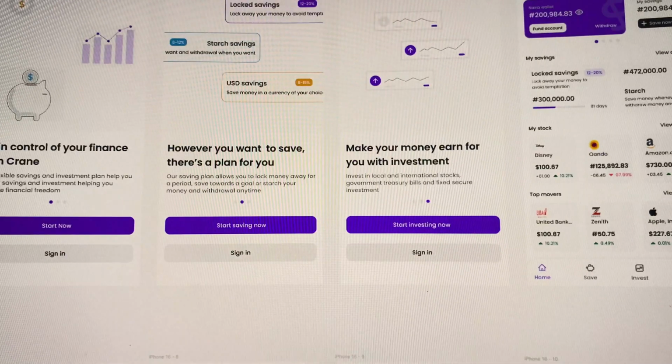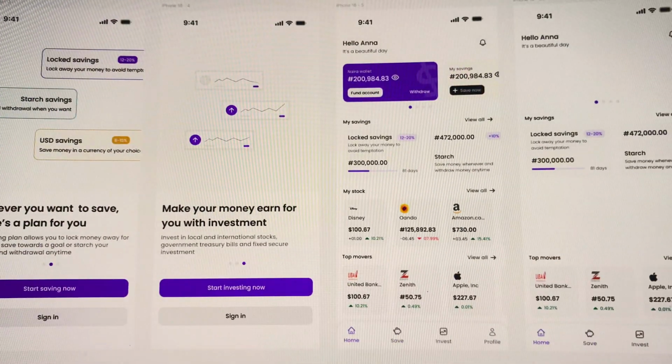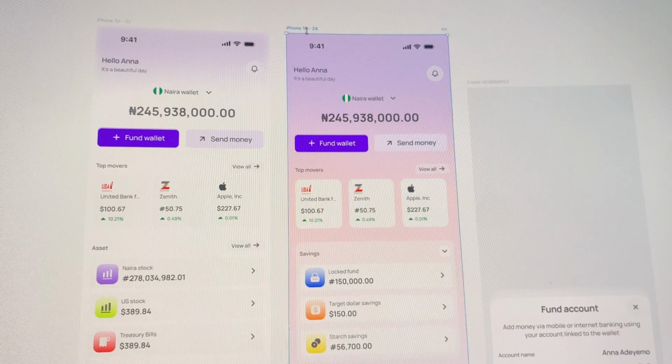To implement my new findings, I redesigned the fintech project I'm currently working on, designing the aesthetics, which is using gradients and glass effects in the UI. Can you believe this is the first time I'm using gradients in my design? I am a conservative designer.